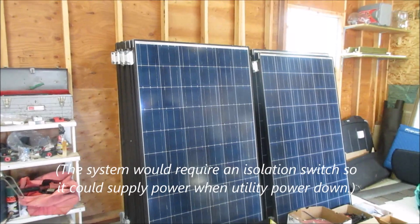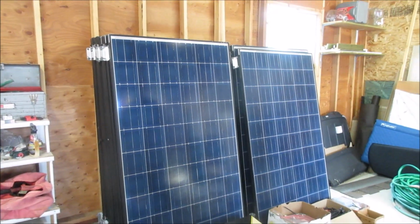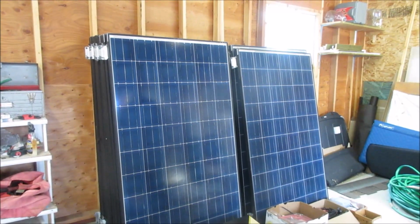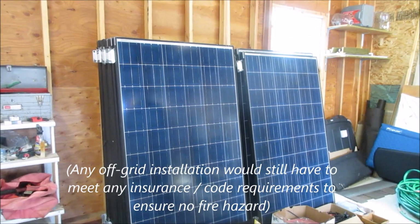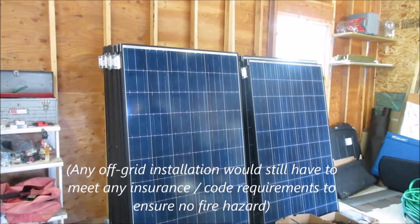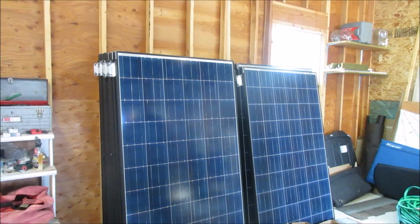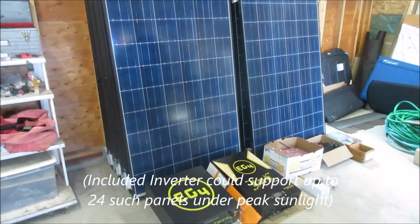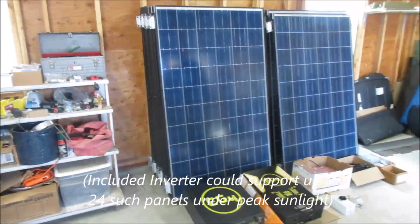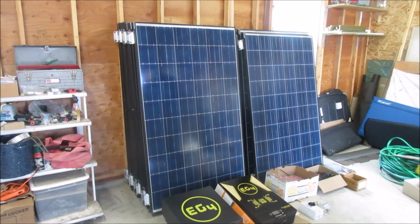However, it is a good solution, would you say, for a cabin that's off the grid? Correct. It's set up more for a grid or off-grid system, and it would probably provide about 4,000 watts at peak. That's on the DC side. It all depends on how you orient the panels and what sun you're getting. It's a 6,000 watt capable inverter.